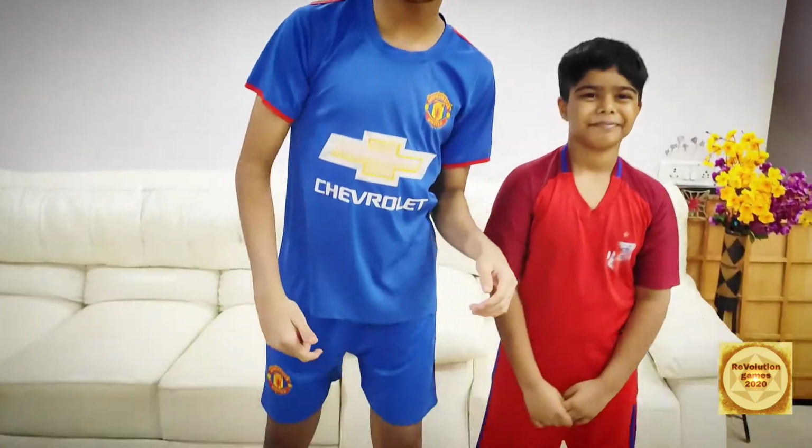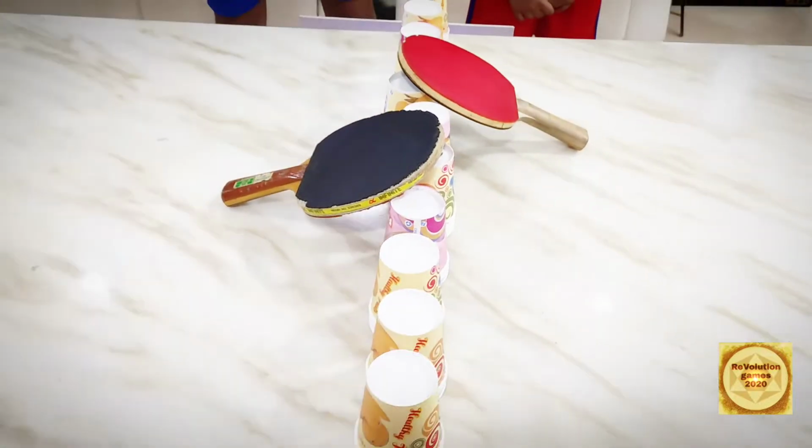Game! We have converted our dining table into a ping pong table. So let's have a quick view. Our ping pong table is ready.